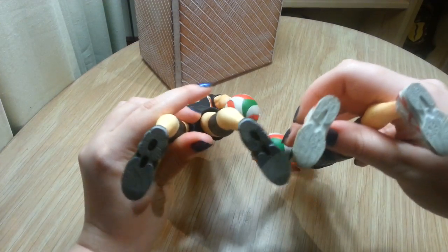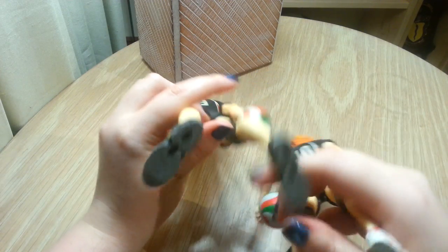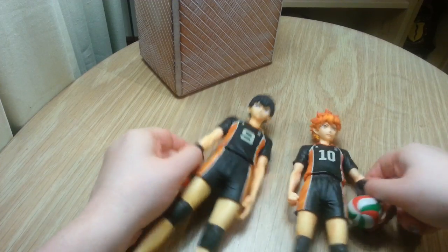Even their shoes have the little designs on it, and this is part of the molding. It's not just stickers or anything on there. Prize figures have really come a long way, so if you are kind of interested in getting some of your own PVC goodness, but don't have a huge budget, then I would definitely recommend trying prize figures because they're cheap and you can get them pretty much anywhere, on online stores, without spending a crazy amount of money. And yeah, so those are my two Haikyuu scale-ish sort of figures. And yeah, I'm really happy with them.